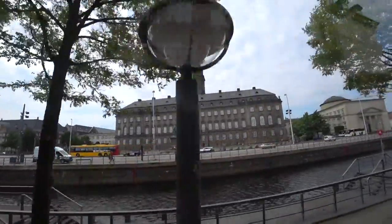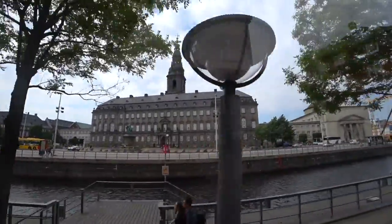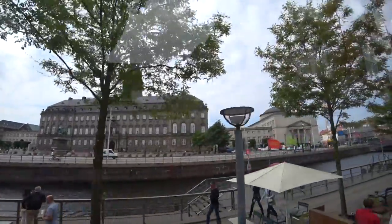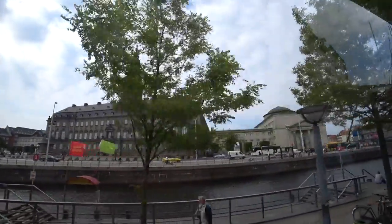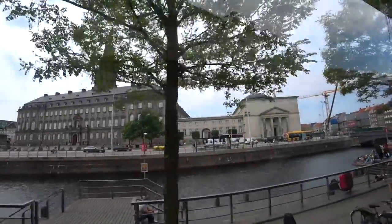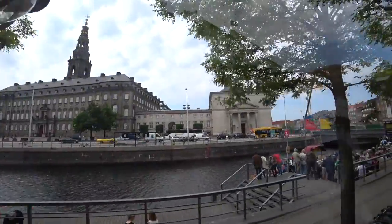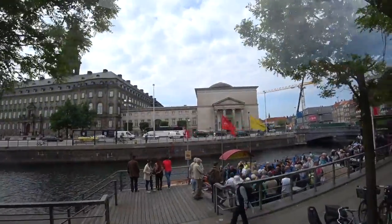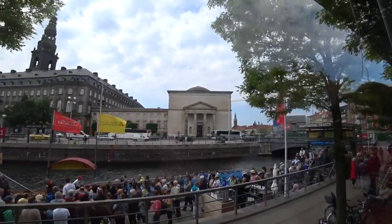We're now approaching one of the stops the hop-on, hop-off bus stops at, so you can get on and go on a canal tour and harbour tour. They're very popular. I've done them in the past when I've gone to Copenhagen. They're very good. As you approach there, you can see quite a few people queuing to go on there, but all in all, there's very little traffic. In fact, in Denmark, to import a car, you have to pay a 180% import tax.